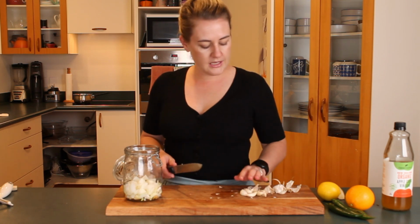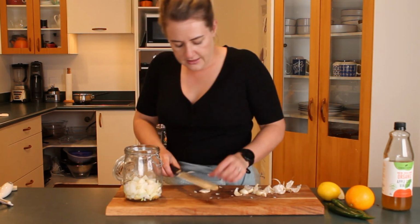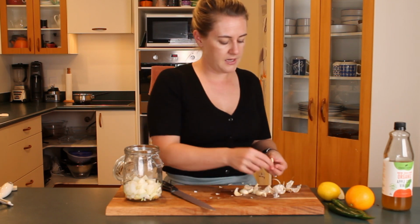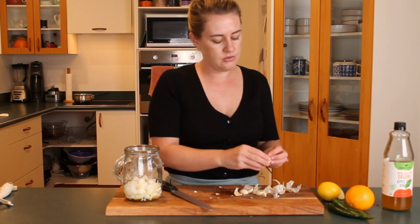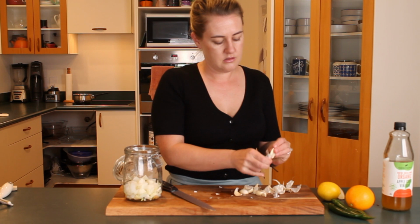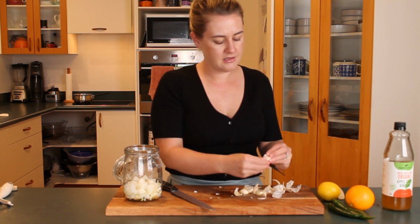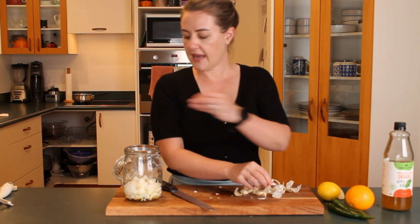So all I'm going to do here, I'm not so worried about chopping, I'm going to crush. I find that crushing releases way more of the oil because it's breaking more of the cells. Crush, and then I'm going to peel. Garlic so fiddly. And pop them in.